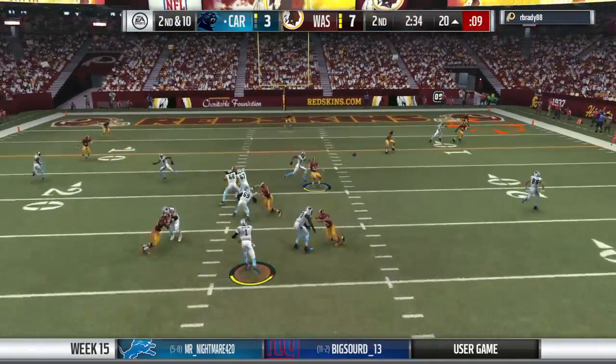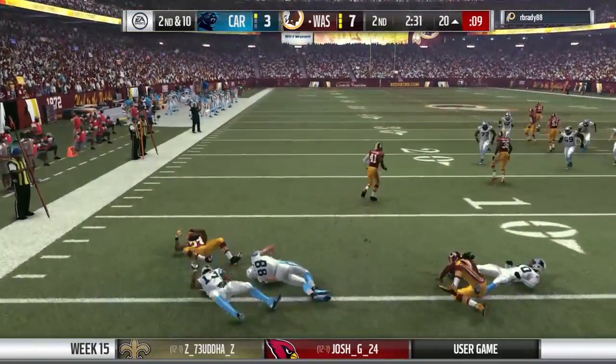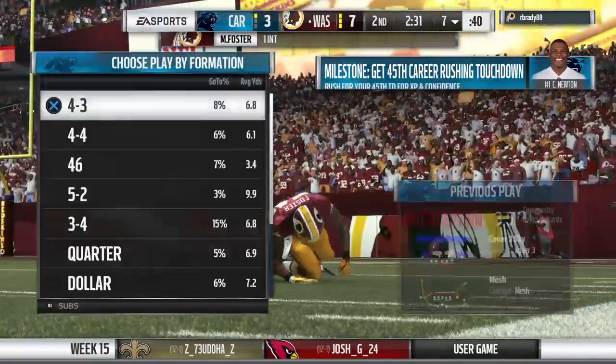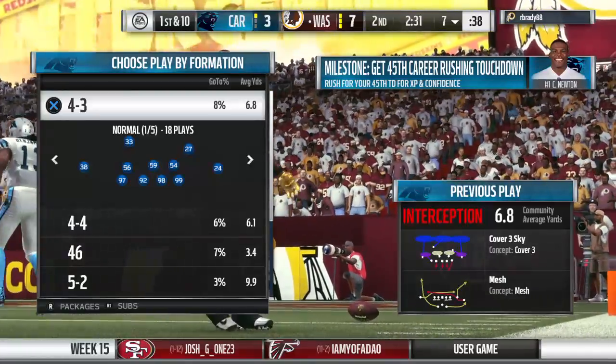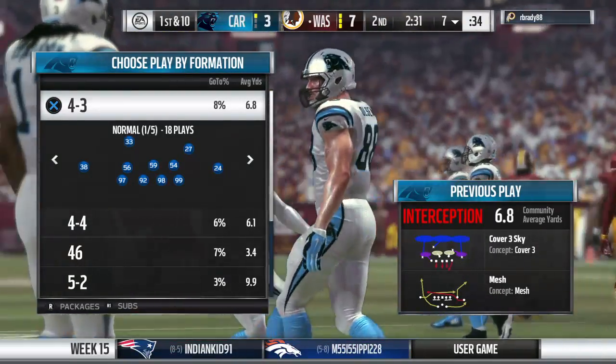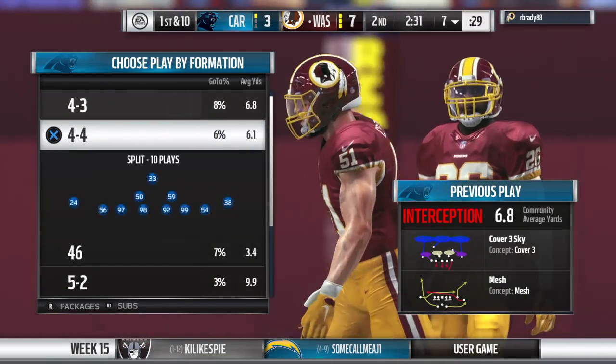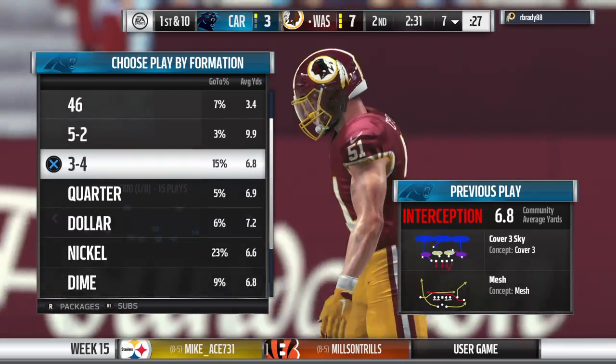Throw on 2nd down is Newton. Into a double team, and it's intercepted. A great read, and it's picked off. And a big turnover there as his guys will get the football back. And here come the Redskins now. And that last drive, a long drive, but not just that. They had a great air attack going. Do they stick with that?